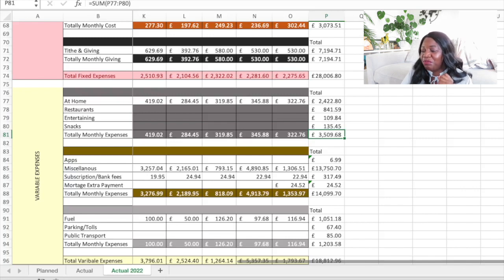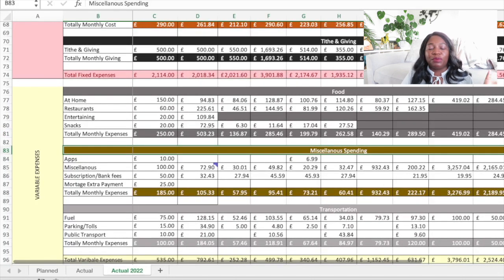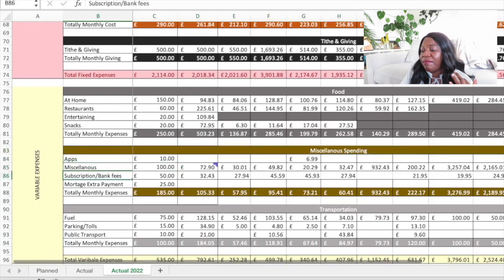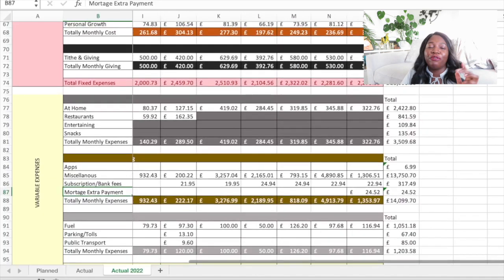Then if we go to miscellaneous spending, this one I broke down into proper miscellaneous, then subscriptions, bank fees, and if I made an extra payment towards my mortgage, all of that good jazz. For miscellaneous spending, that came to over £14,000. Now let me explain. So it's not what you think. In miscellaneous, because on my tracker I did not create a tab for travel, this is where the majority of this is coming from.